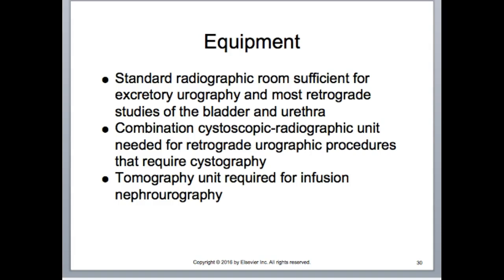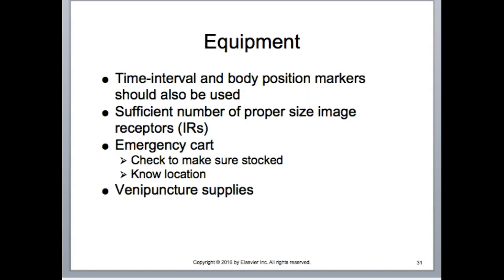So combination of cystoscope, radiographic unit needed for retrograde, like I said, and there's also a tomo unit that we can use for doing tomograms of the kidneys. So time interval and body position markers should be used. When you're doing a 10-minute, you should have a 10-minute marker, just so you know that it's normal to use these markers. You should have your crash cart available and all your venipuncture supplies.